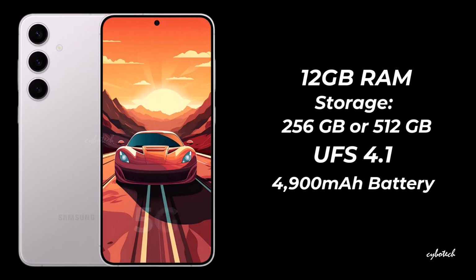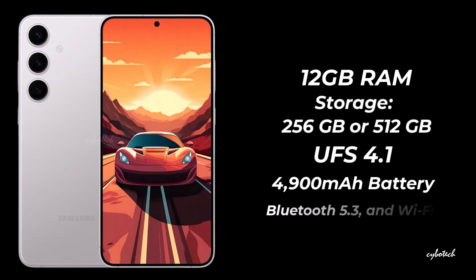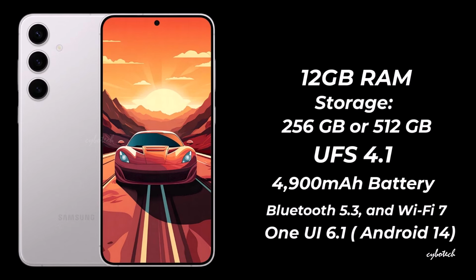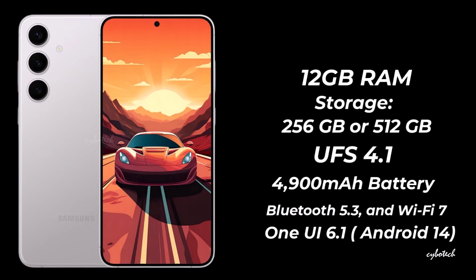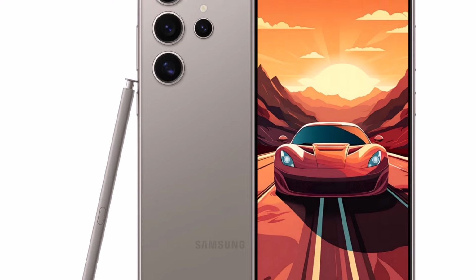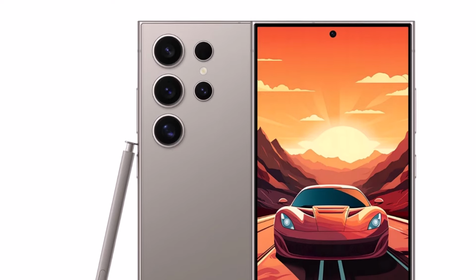Connectivity options include 5G support, Bluetooth 5.3, and Wi-Fi 7. Operating on One UI 6.1 based on Android 14, the expected price for this device is around $1,050. Now let's explore the flagship of the lineup, the Galaxy S24 Ultra.